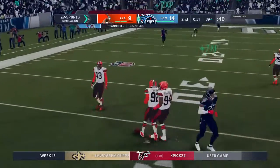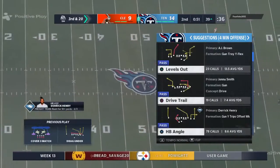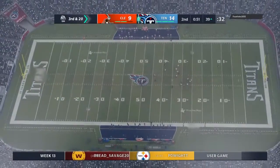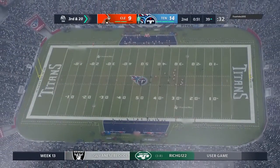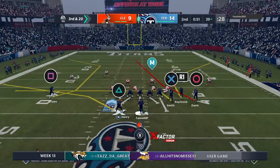And incomplete. He tried to leave it underneath, nearly got picked. They may be lucky to have that one back. 3rd down. From the snap, he certainly looked like he knew where he wanted to go with the ball, but surprise, that guy was covered. So that took his attention elsewhere to no avail.